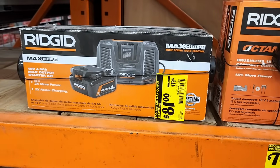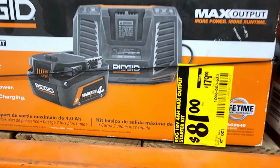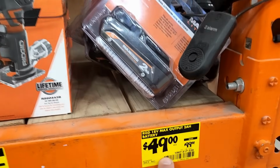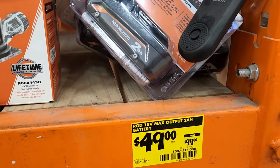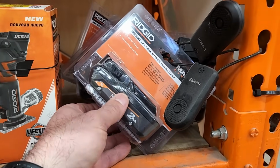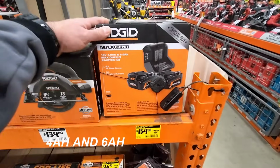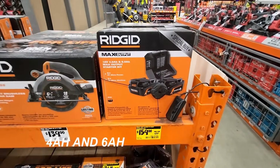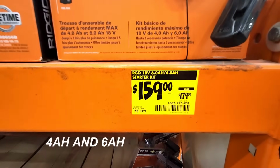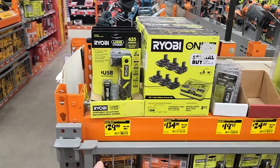And then over here they got the max output 4 amp-hour battery and the charger for $81. And then right next to that they got the 2 amp-hour max output for Ridgid for $49. And up top for Ridgid, a little discount, they got the max output, 2 4 amp-hour batteries in the charger, $159, was $179.